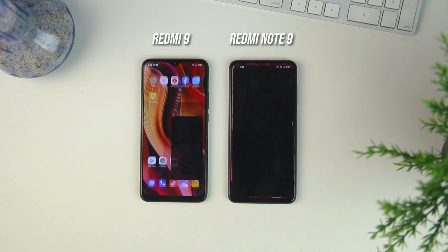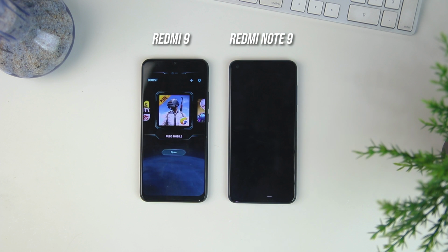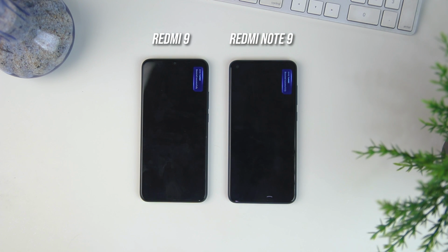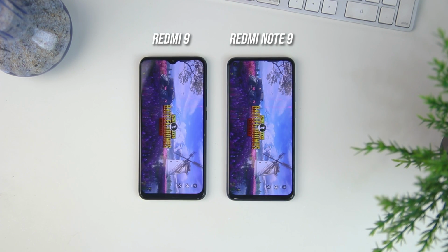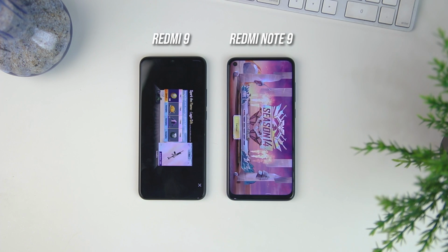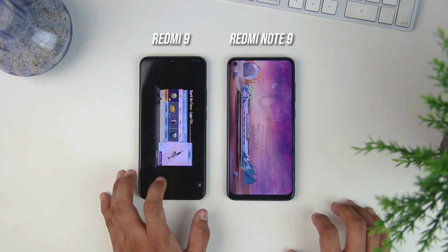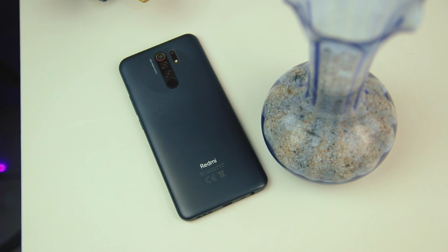As you can see, Redmi Note 9 is leading in terms of processing. It is also leading in numbers, and the only thing that we notice is Redmi 9 is 5 to 7% more stable than Redmi Note 9 in terms of gaming. And as I said earlier, it's about optimization. G80 is the first to be optimized since it is older than G85.